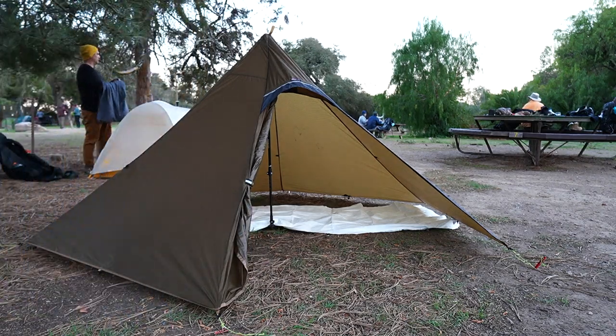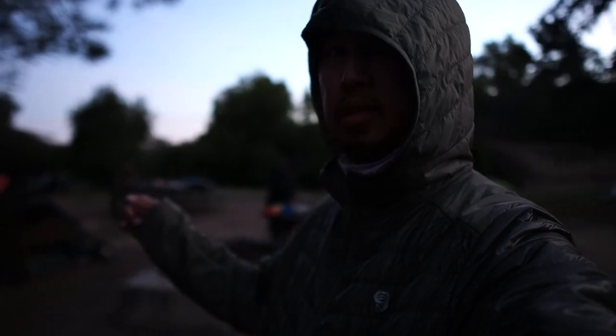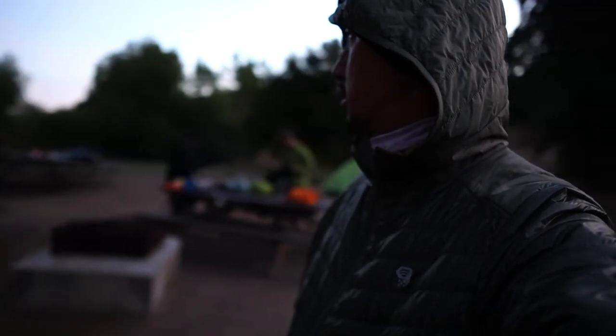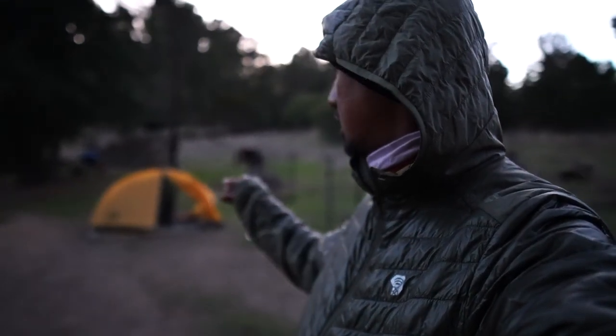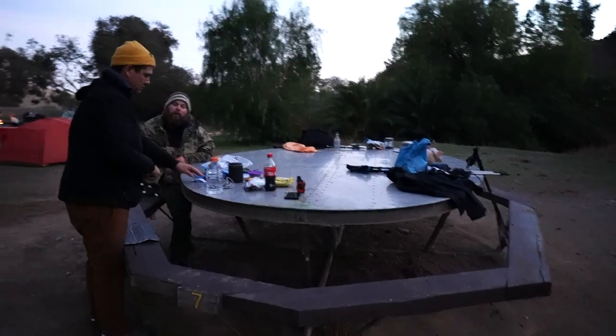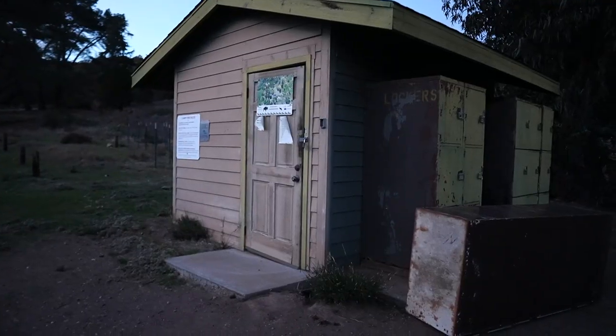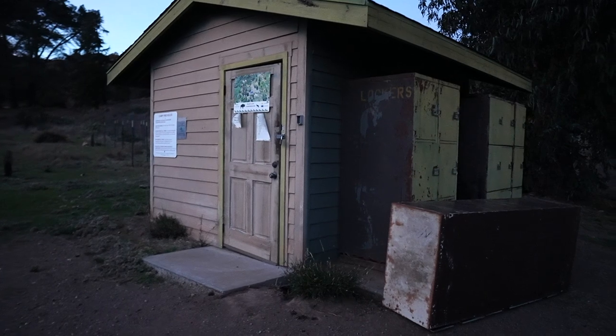I know they're making. We're here at the Blackjack campground. I set up already. Adam. And then Scott and Anna will be here. That's Jeanette, the green tent, Nemo. Gonna prepare for dinner. This should be the ranger station or office.